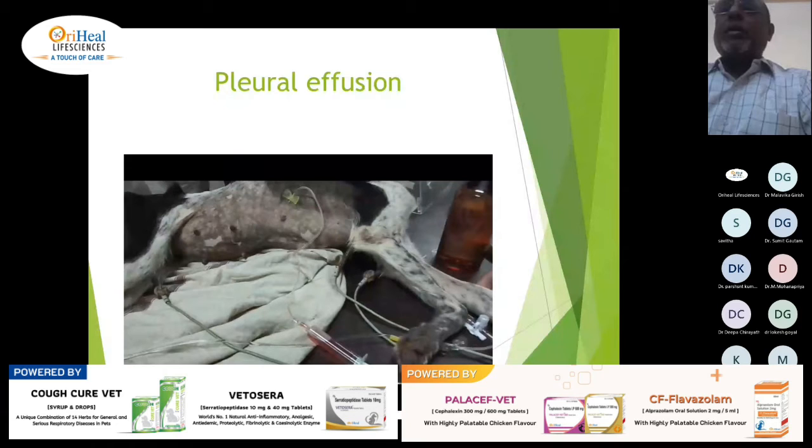This is a transudate which is accumulating in the thoracic cavity. So this is due to different problems which we will deal with later.